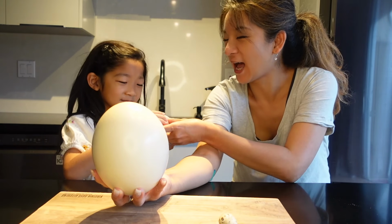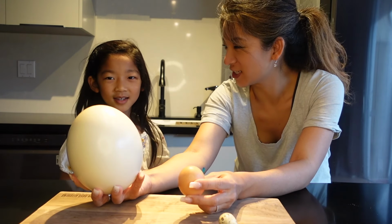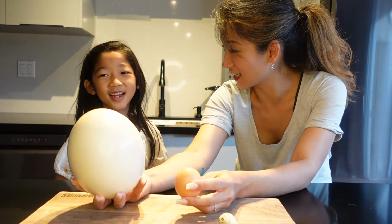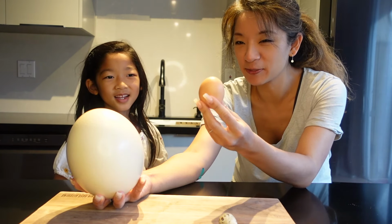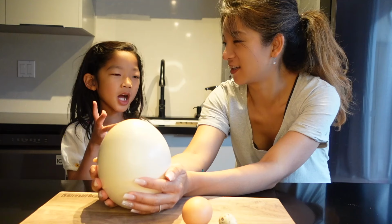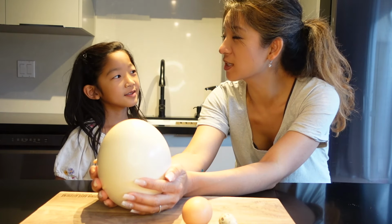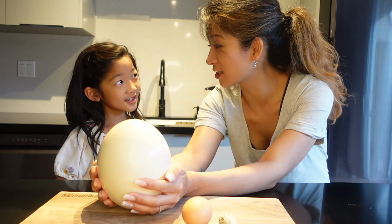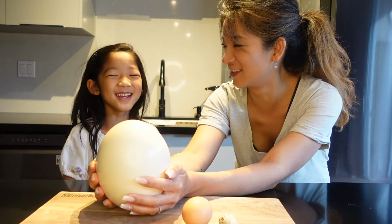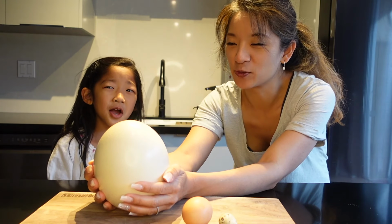So do you know how many chicken eggs are in a big ostrich egg size-wise? Like 20? Yeah, you're very close. It's like 25 chicken eggs. The volume of 25 chicken eggs is equal to one big giant ostrich egg. How much ostrich is in an ostrich egg? Usually if there's an ostrich in the ostrich egg, there's one ostrich. But this one has no ostrich. It's just egg. So we're gonna do a few science experiments today with these eggs.